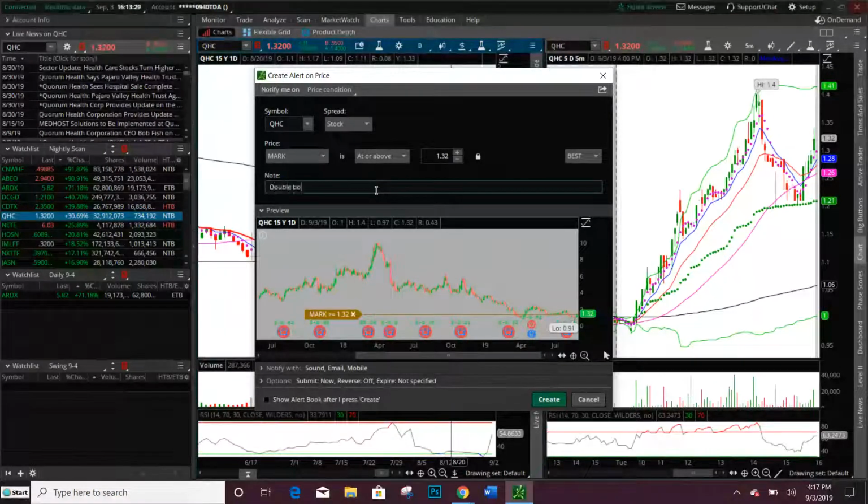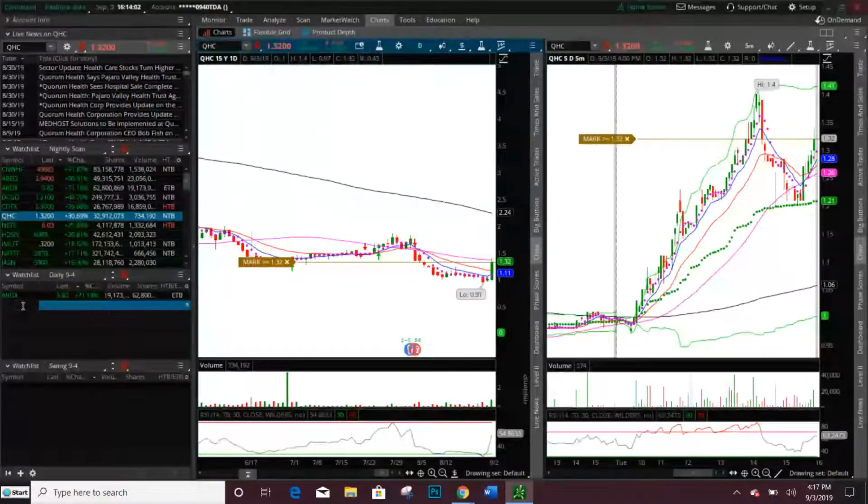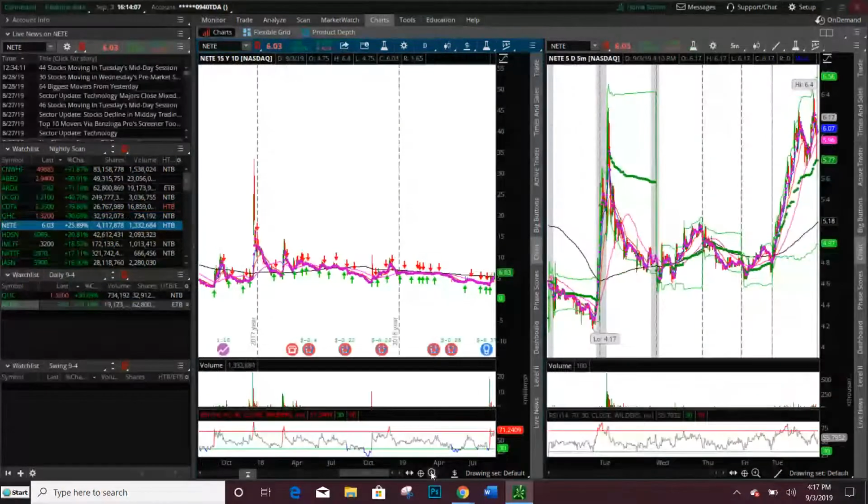So we've got a double bottom on the hourly. Was it? No, it was the daily. The daily. And if price can break the 50 SMA, watch for resistance around 188 and 200 SMA. All right, so that is QHC.